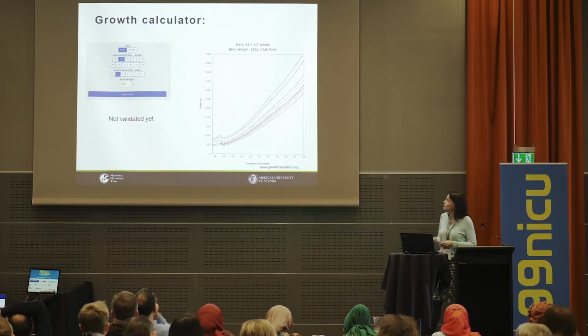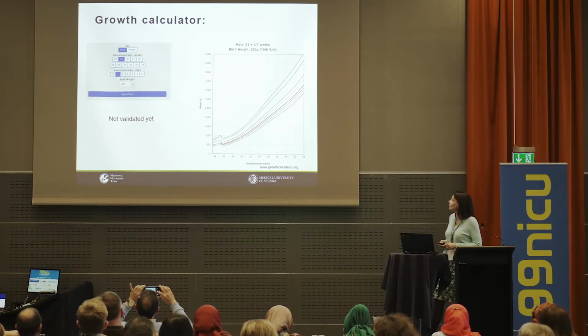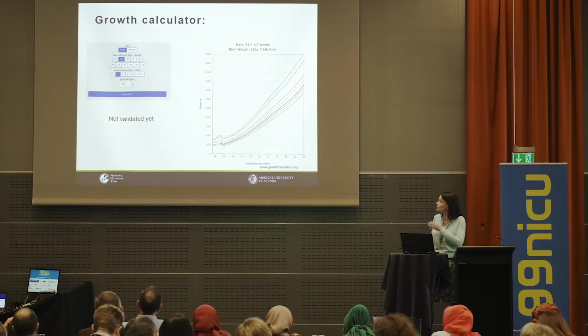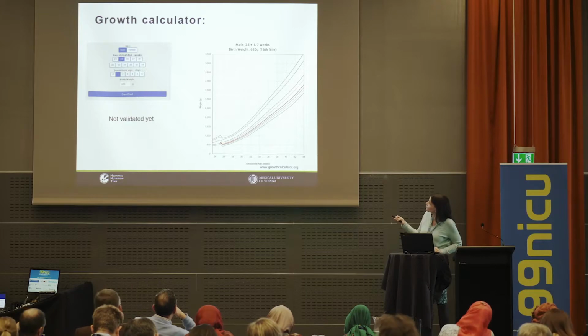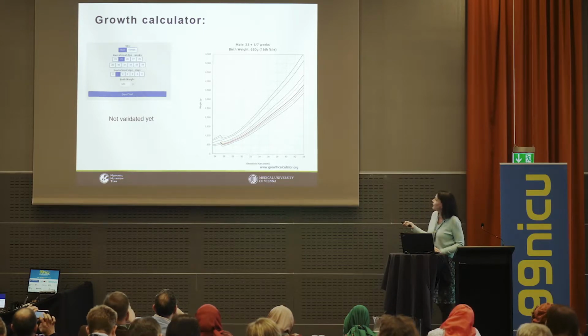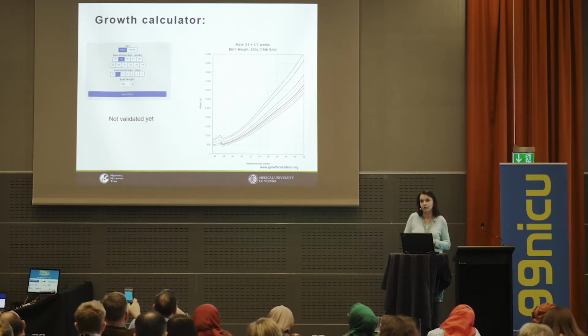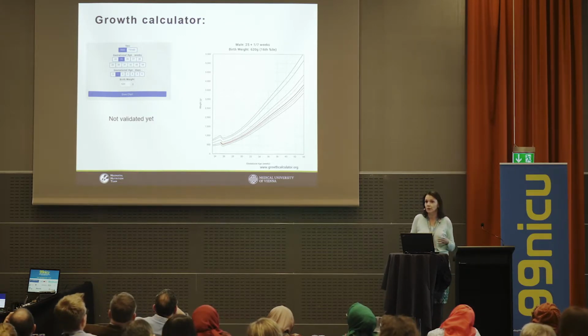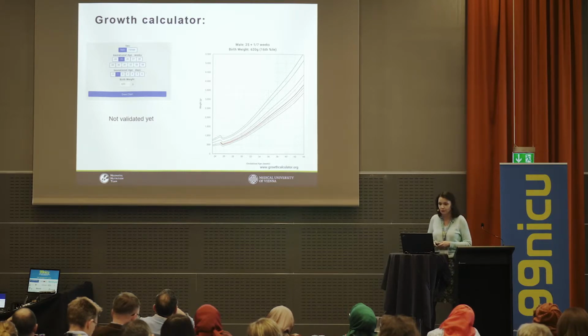I also want to introduce you to this. This is a very nice growth calculator. You can use this online, also by the group of Christoph Fusch. You enter the gestational age, the birth weight, and the sex of the infant, and then the calculator calculates the individualized growth trajectory for your infant, and you can print it out, put it in the growth charts, and use it for growth monitoring. So it's very easy to use.